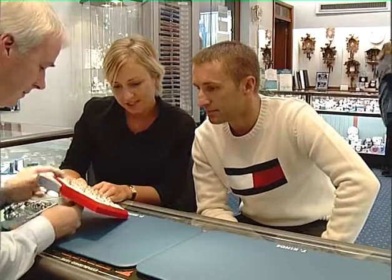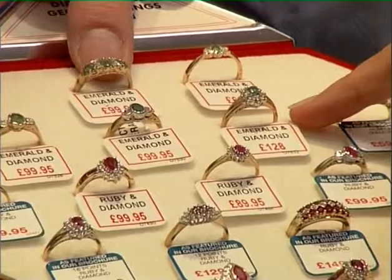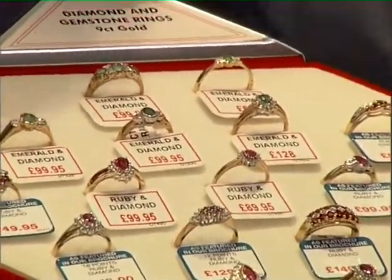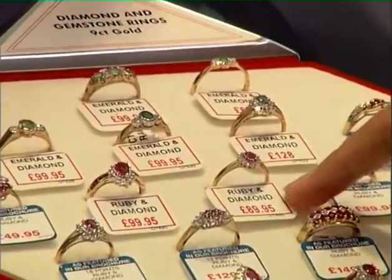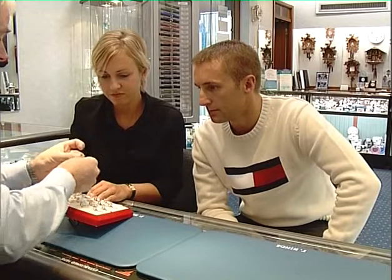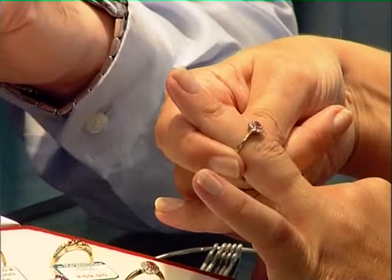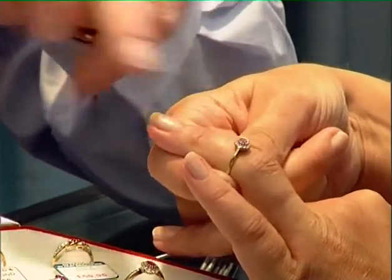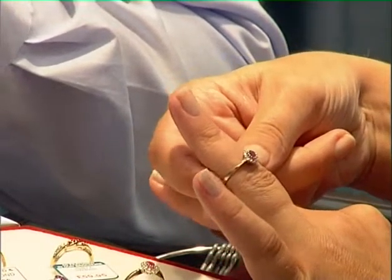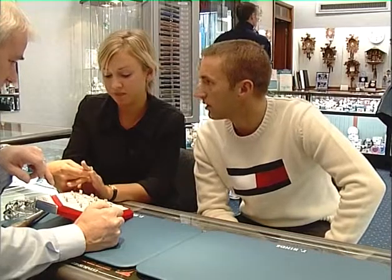There. Emeralds at the top. So the green is the emerald. And what's this? Those are ruby. Ruby and diamond. Would you like to try one of those on? Could I try that one on, please? I think you'll find this is probably a little bit small. It is very small. We can alter these, make them larger or smaller, but I think that ring does look a little small on your finger. I agree. I think I really like the diamonds. I like the diamonds as well.